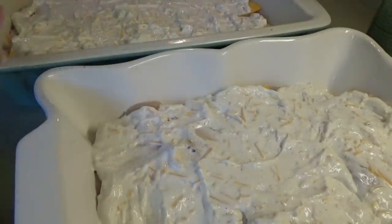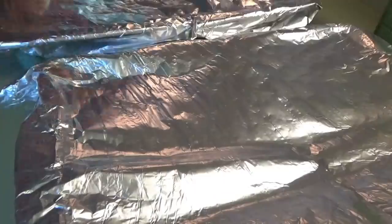Oven's ready, so we're gonna cover it for the first 30 minutes and then we'll uncover it. That's it.